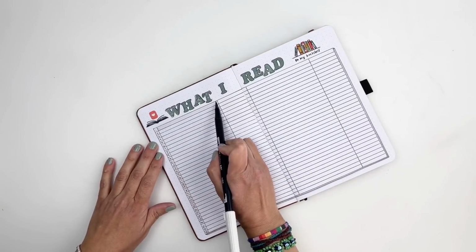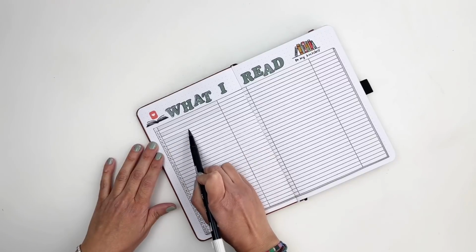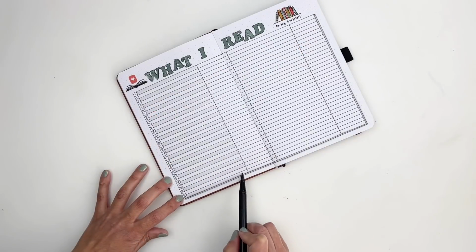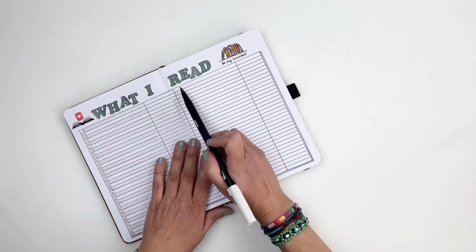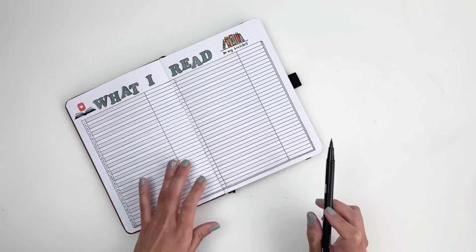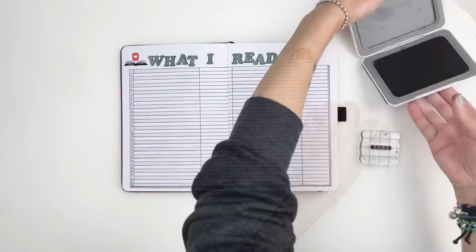That way it adds some color to my spread and also helps me focus, because sometimes when I look at all these lines, it's kind of confusing. But when you skip a line and add color to the other line, it really helps you focus more on the line that you're working on, if that makes sense.